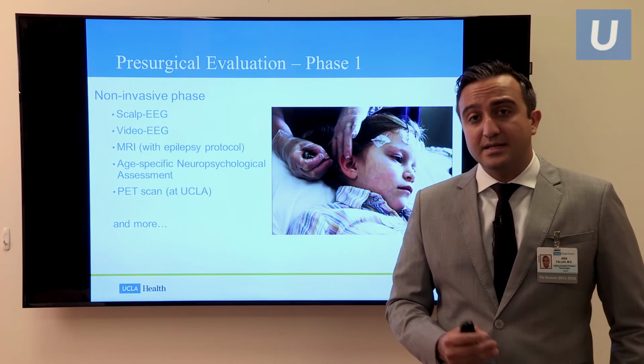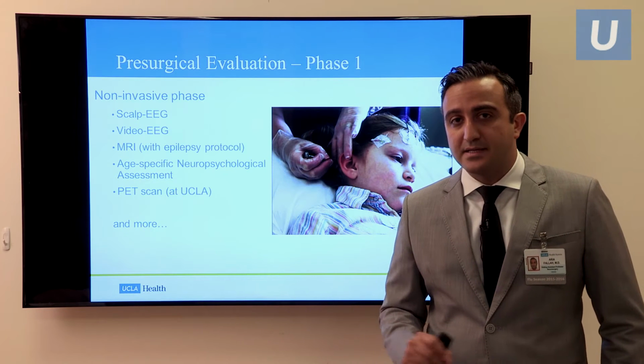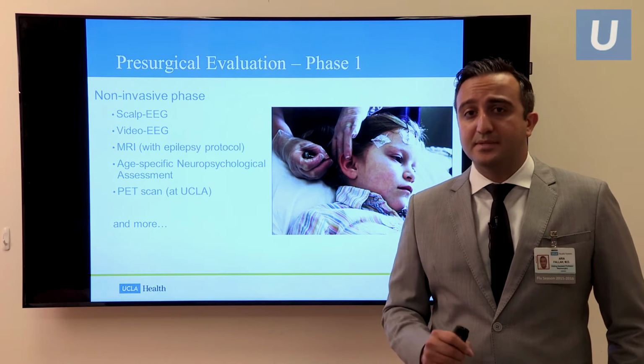You also get a specialized MRI with very specific sequences to look for abnormalities that may cause epilepsy in children.